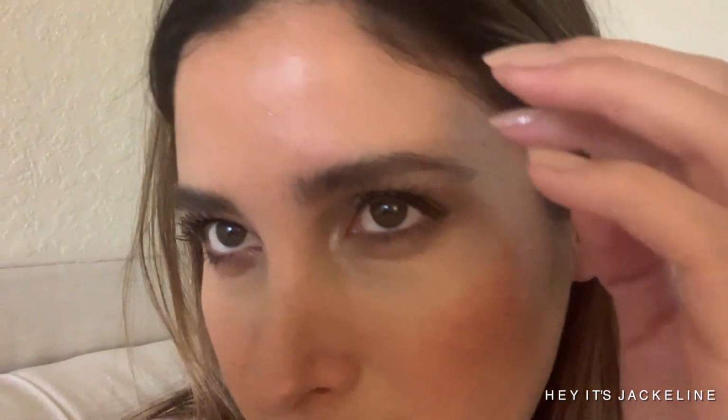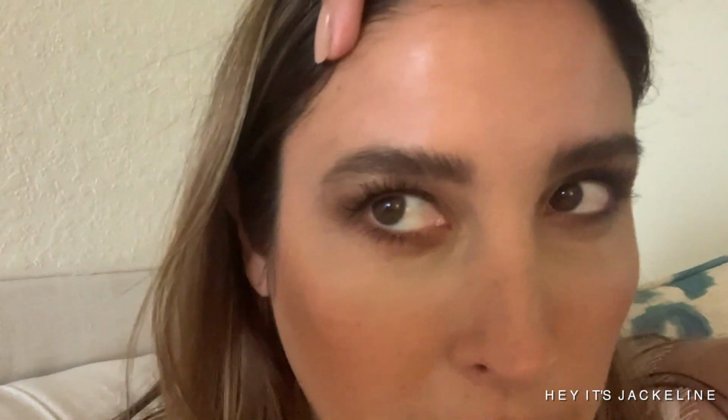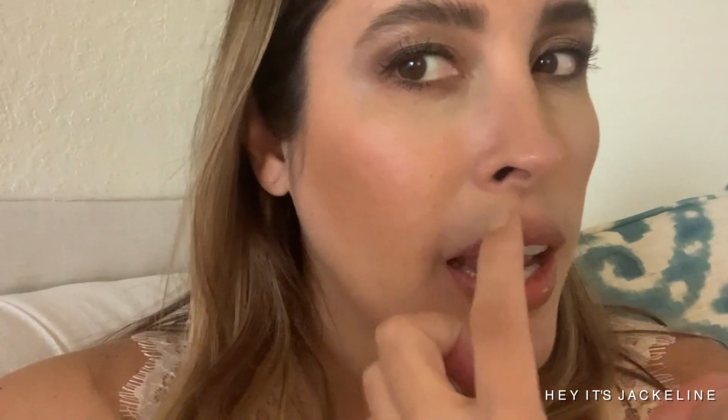As far as the pore situation goes, it doesn't really diminish them, but it doesn't emphasize them. It's not emphasizing my fine lines up here either. I mean, it's looking good. It has come off just a little bit right here because I had been editing a video for forever. And I'm sorry if I'm talking kind of weird, but I have my Invisaligns on, so you know the drill. It hasn't settled into lines.